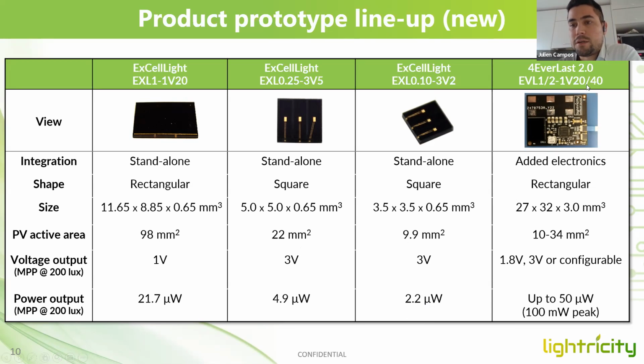And here is the current generation of the 4Everlast, the 4Everlast 2.0. So the same idea as the 4Everlast 1.0. You have our PV module, and here you can place an EXL2 or EXL1, and you have different configurations in terms of output regulated voltage, 1.8 volts or 3 volts. That can be configured without a problem.